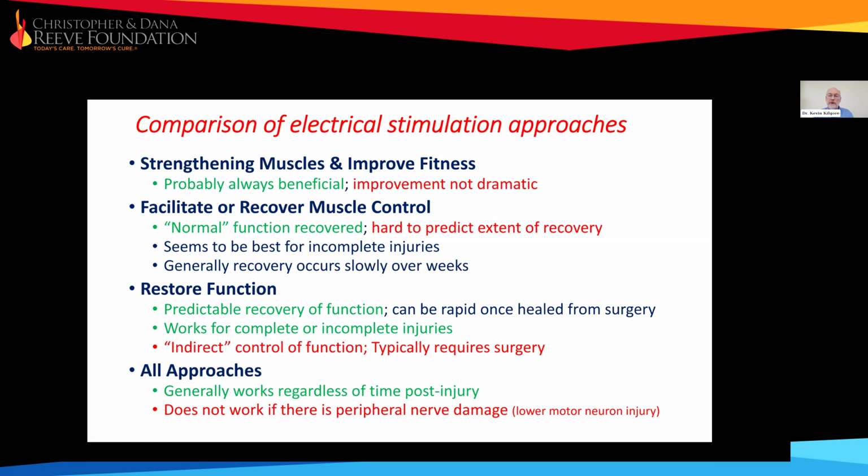In general, it's going to work regardless. And I did mention before, it does not work if there is peripheral nerve damage. That is lower motor neuron injury, which is long term. Basically, some of your peripheral nerves are actually located in your spinal cord, which is kind of an oxymoron, but that's the way it is. And sometimes at the time of your spinal cord injury, some of those peripheral nerves can be damaged as well.